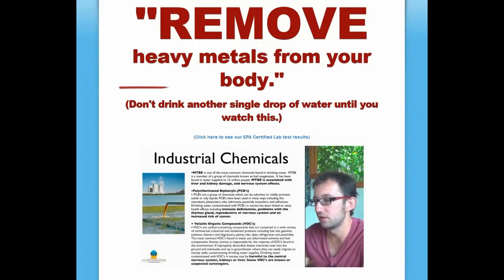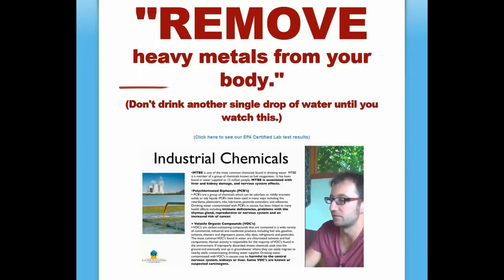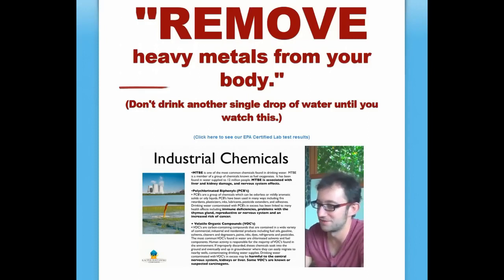VOCs are basically carbon-containing compounds that are contained in a wide variety of commercial, industrial, and residential products like oils, gasoline, solvents, cleaners, degreasers, paints, inks, dyes, refrigerants, and pesticides. A lot of these things end up being flushed down the toilet or back into the water supply by people who are just not conscious of what they're doing.